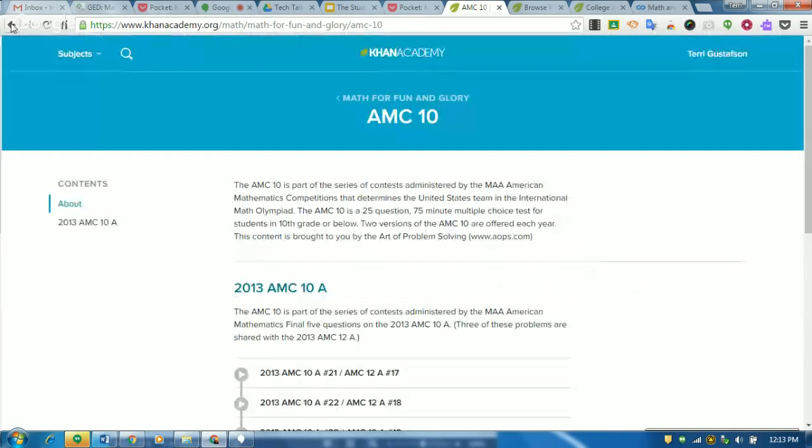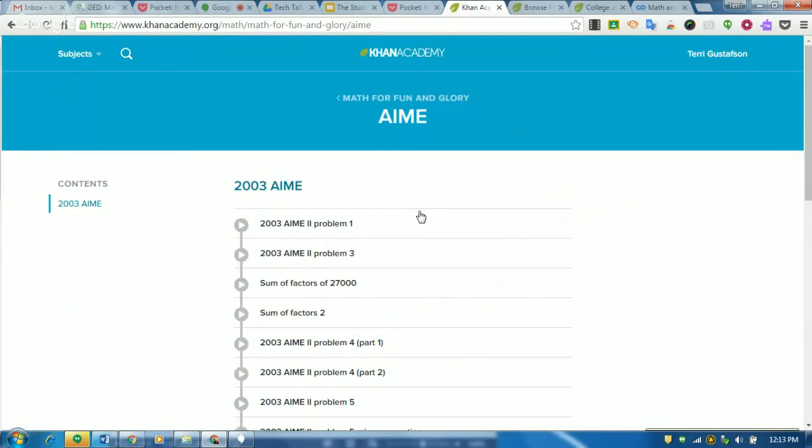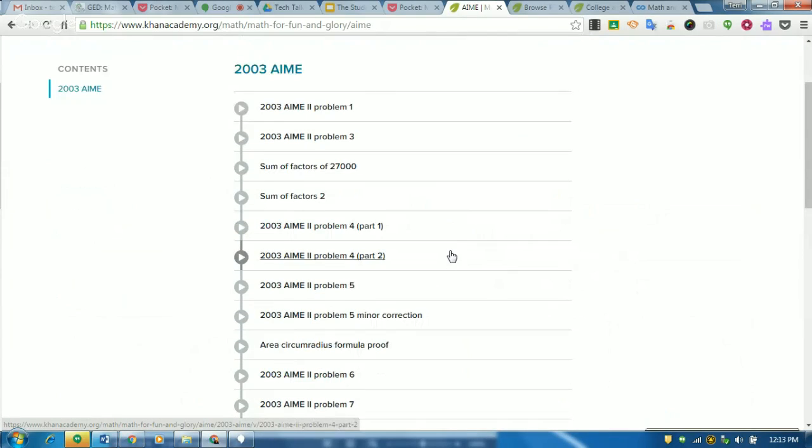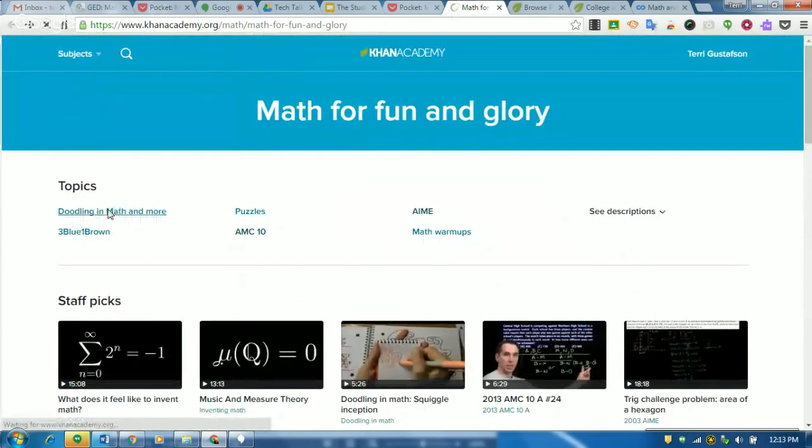We go back again. I'm not sure what this was. AIME. These are different problems, I believe, for competitions between grade levels and schools and things. So you can practice going into competition through here. And of course, doodling in math and more.